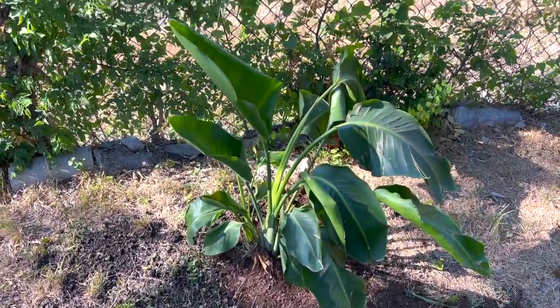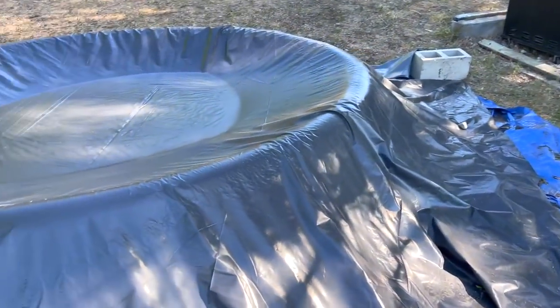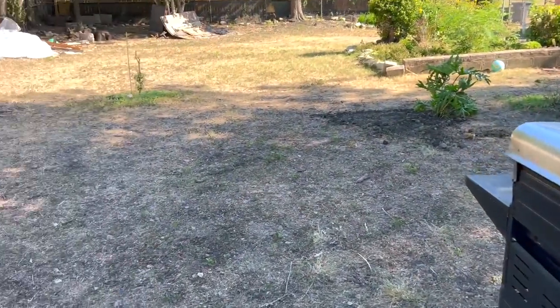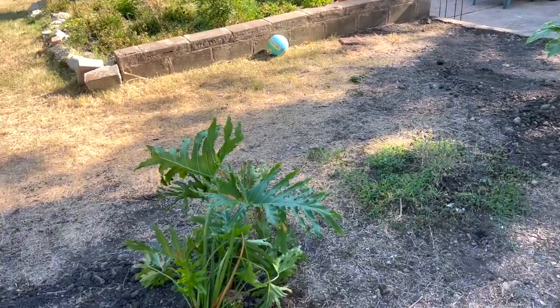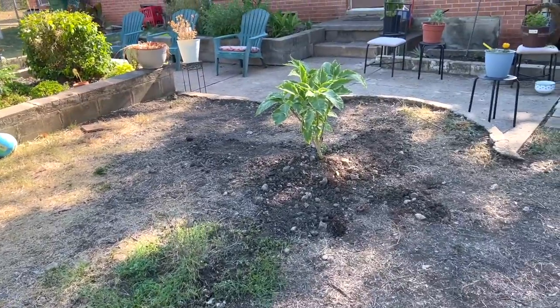So, gonna go and water them, give them some mulch. Also, this was a pool. I know it's kind of ghetto, but it's fine. I don't know, it just feels really, really good. I love putting stuff in the ground, like plants. And I'm gonna go and water them.